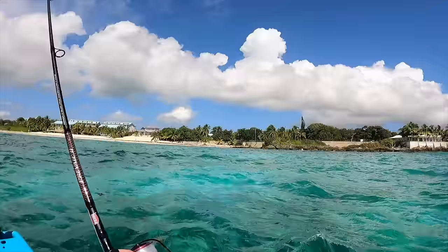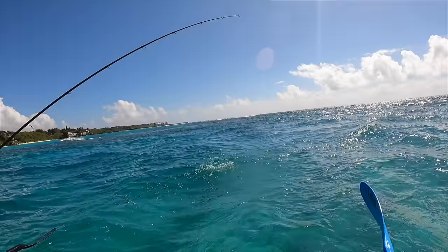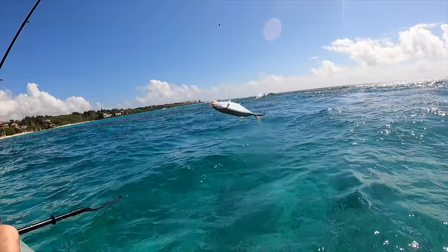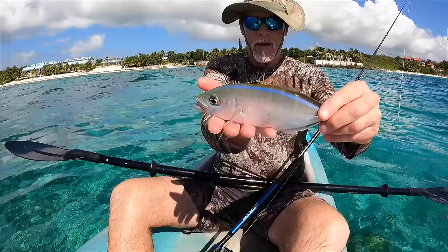All right, first cast of the day. Fish on. Fish on? Yes. Nice. First one of the day. Oh, it's one of those jack types. Is he 8 inches? Guys, interestingly enough, in Cayman Islands, almost all the fish have to be 8 inches to keep. That's just the rule. He's a wiggly bugger. Now, should we keep it or wait till we get something bigger? Yeah, wait till we get something bigger. Sounds good. Beautiful fish, though.